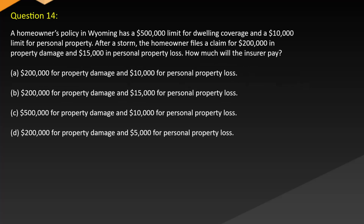Question 14. A homeowner's policy in Wyoming has a $500,000 limit for dwelling coverage and a $10,000 limit for personal property. After a storm, the homeowner files a claim for $200,000 in property damage and $15,000 in personal property loss. How much will the insurer pay?